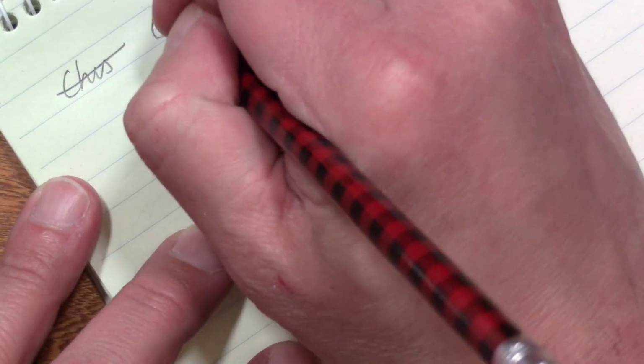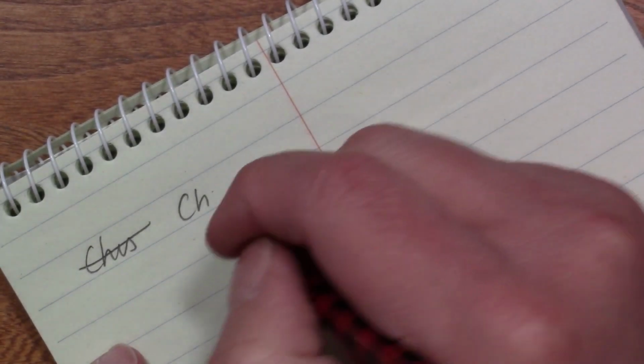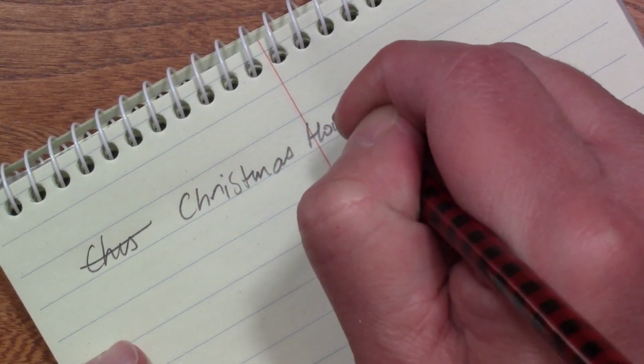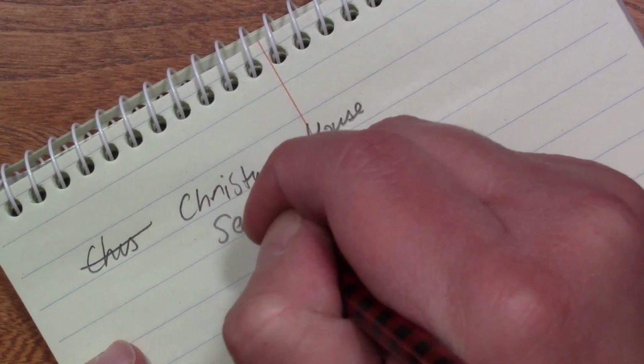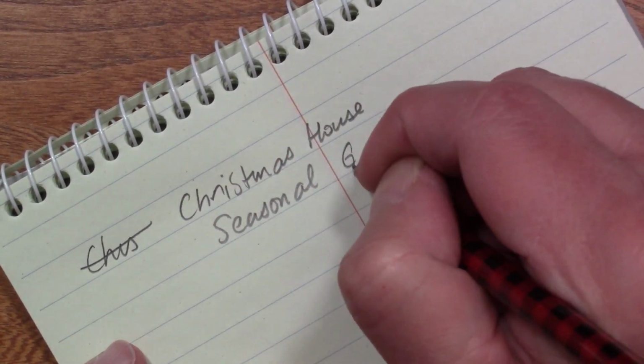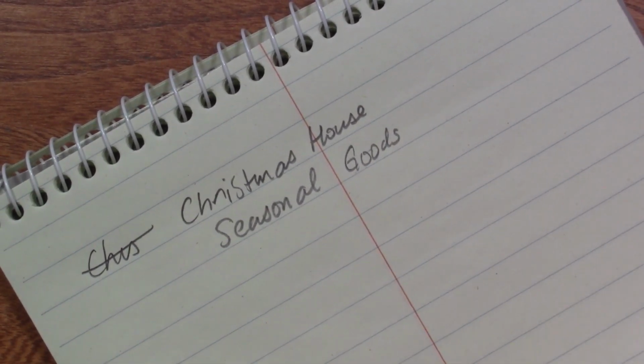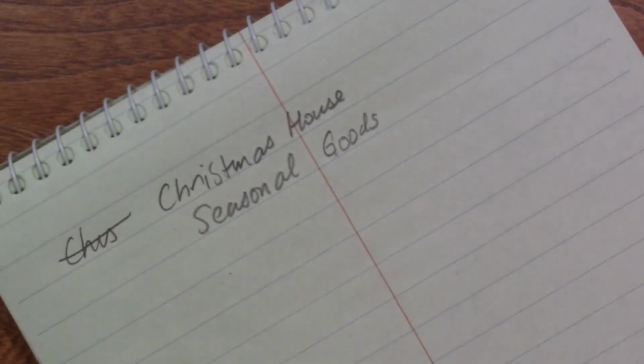So let's get our handy steno pad out. This is the Christmas House. I spelled that wrong already. Get you back in frame. Christmas House seasonal goods, and this writes quite nicely on this steno pad, which is not like super high quality paper. It's thin. It's decent quality. It's just kind of thin.